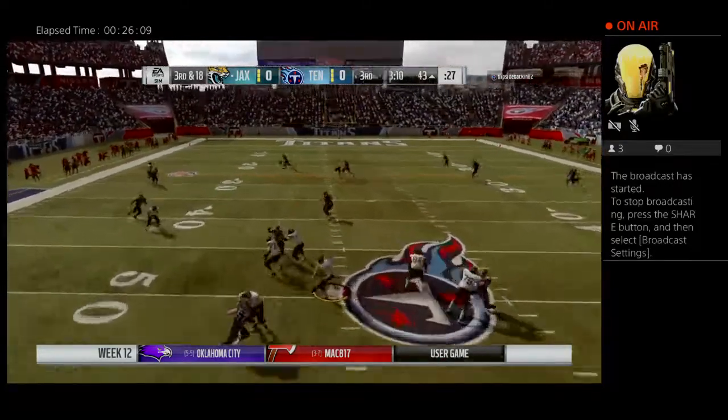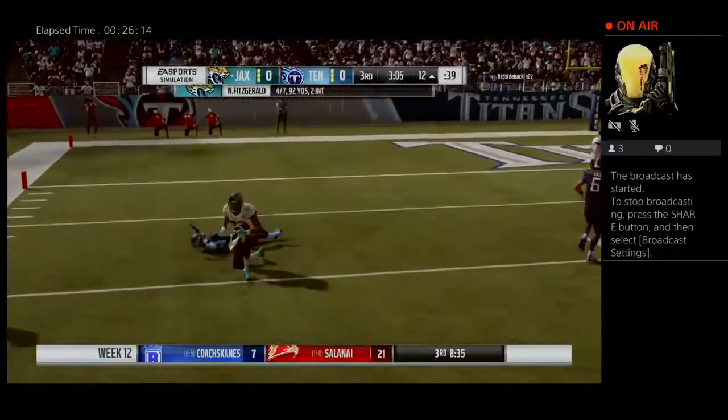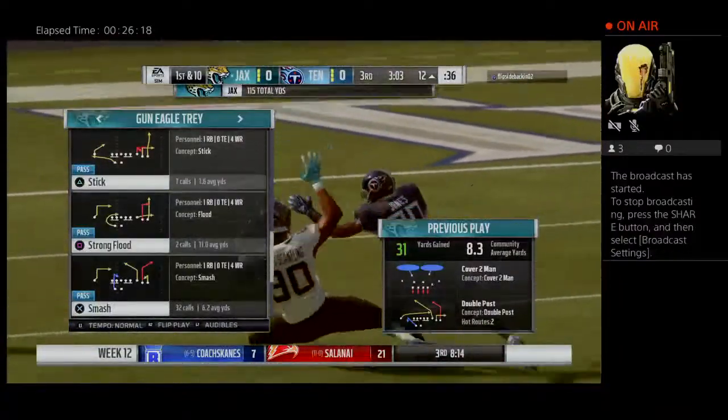Now on 3rd and long, they'll look to throw. And, oh, he took that in one-handed. What a grab. A big gain of 31 on 3rd down.